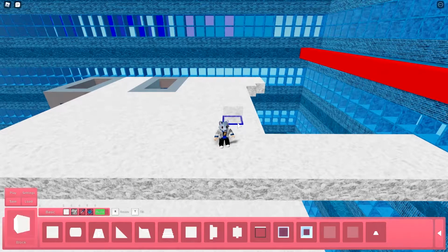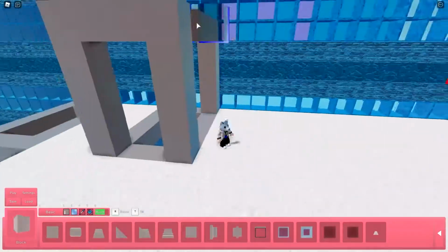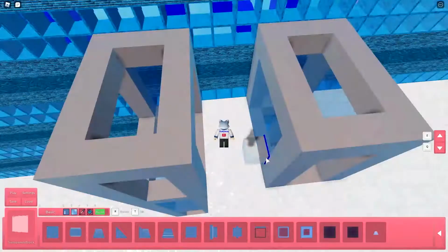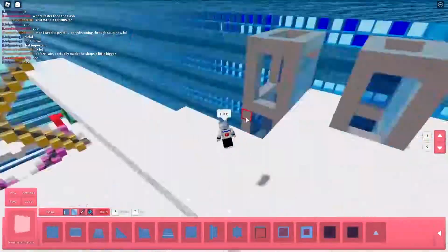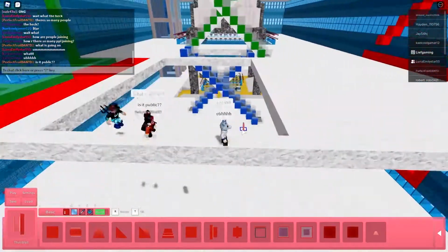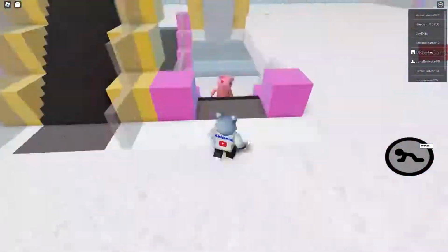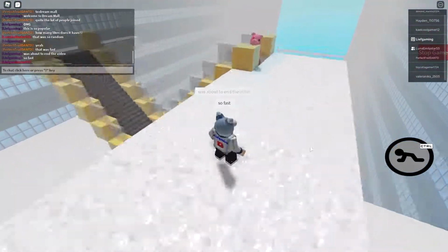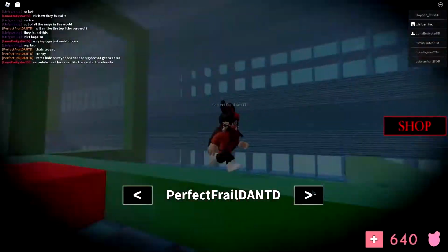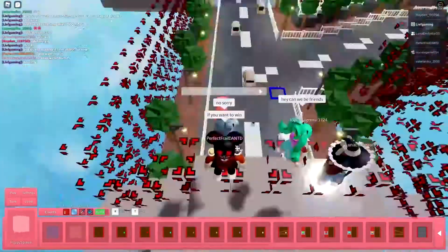Then here I went AFK to go on a restroom break, but I came back as fast as I can, and it is time to start doing other things. And here, for some reason, a lot of people joined my map, and boy do they love it. They love it so much.